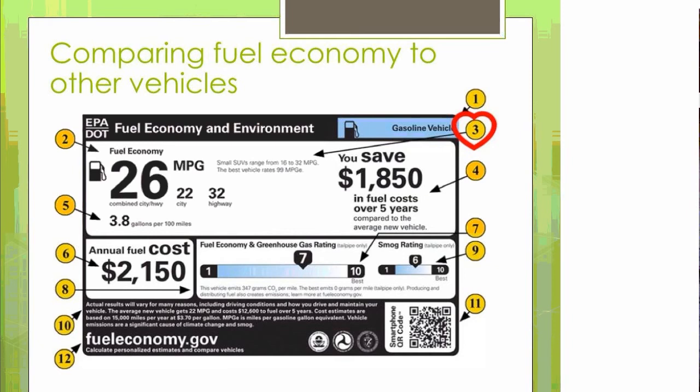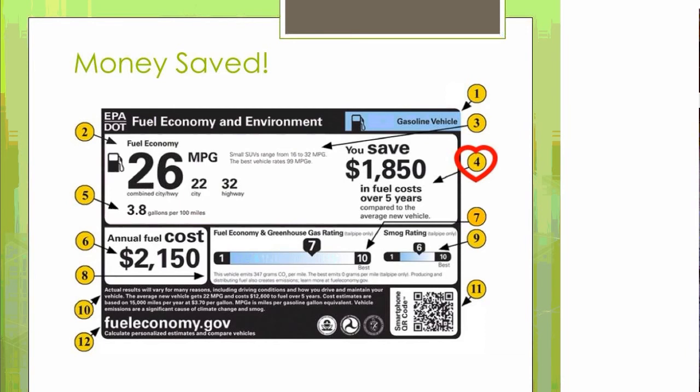For each model year, EPA publishes a list identifying the best and worst fuel economy performers in each category, and all of the information is available on fueleconomy.gov. Fueleconomy.gov is going to come up a lot during this presentation because a lot of this information can be found there. If you have a chance, check it out. It's really informative, and it's free to use and has a lot of really great tools.